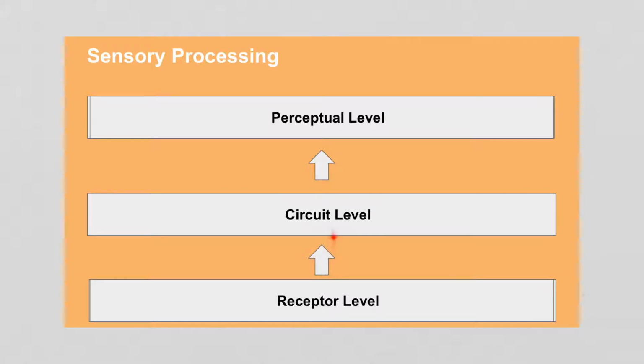From the receptor level, it goes to the circuit level. So this circuit level is part of the ascending pathway. And so we have the neurons that send messages from the receptors to the spinal cord. And so that's called a first order sensory neuron. Sometimes information is going to just go straight out of the spinal cord there, but not always. If it continues to go up to the brain, it's going to the second and third order neurons.